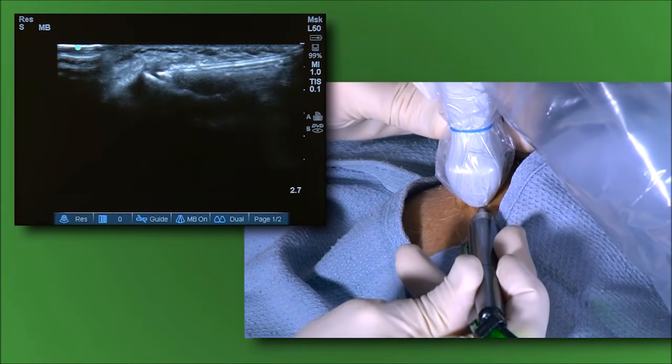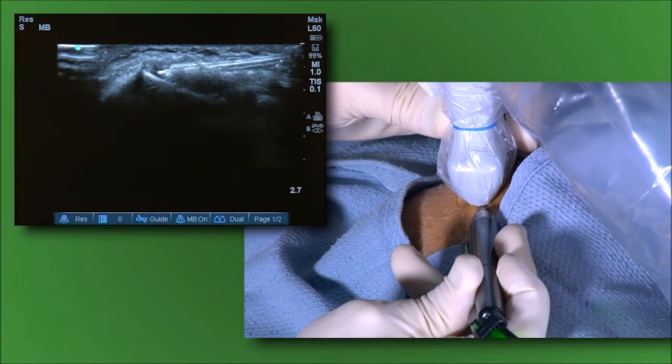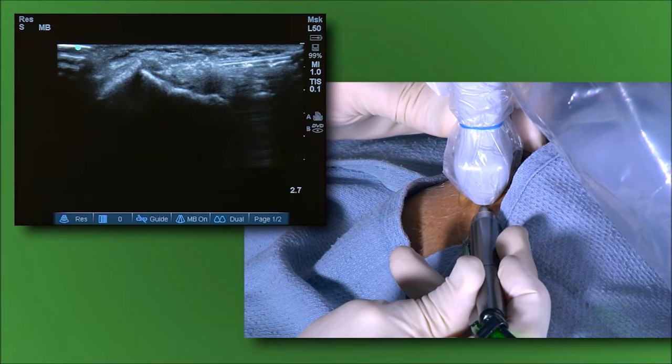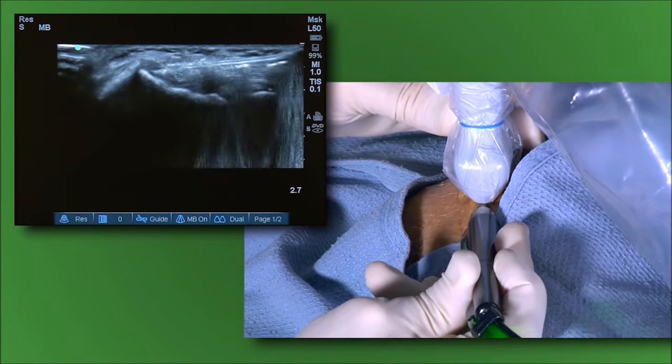Now notice that there's no more energy. You can't hear that sound, and you hear the signal. So at this point, there's no energy being imparted. There's no aspiration and irrigation. The system is shut down. You let the pressure off the foot pedal, and then it is cleared, and we can continue treatment.